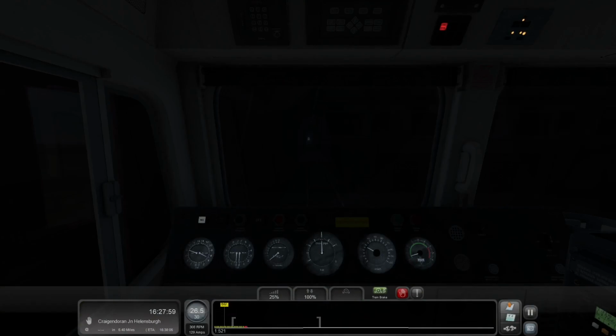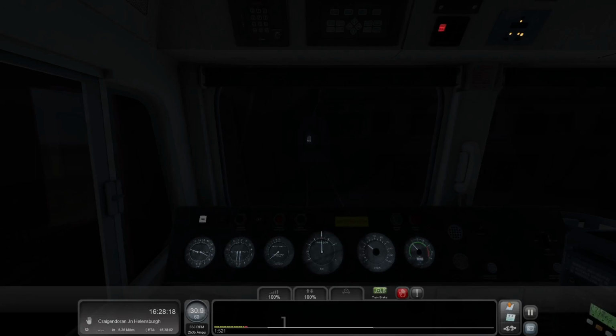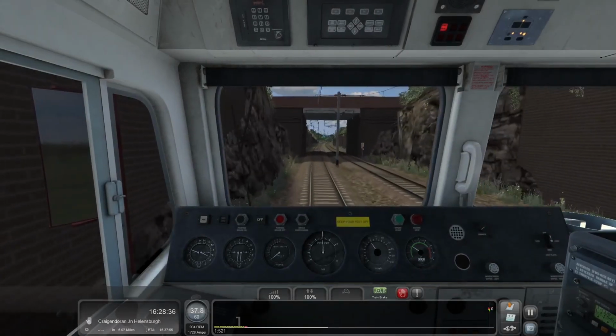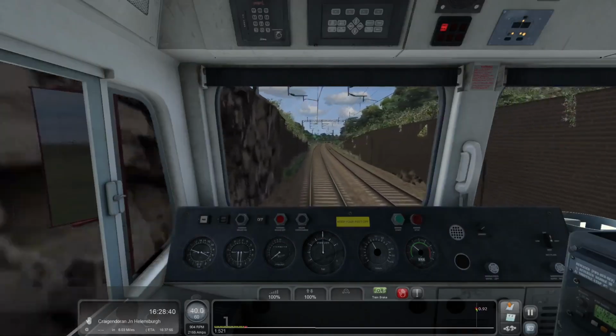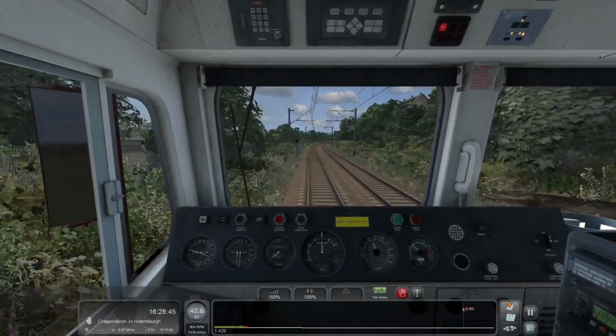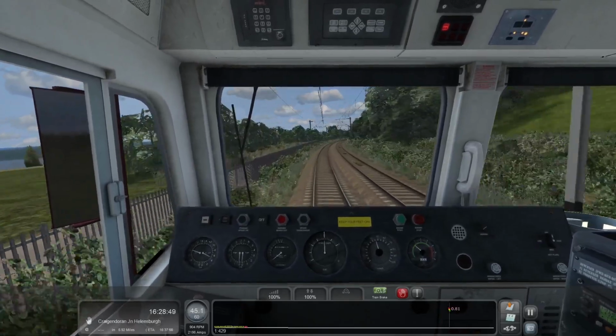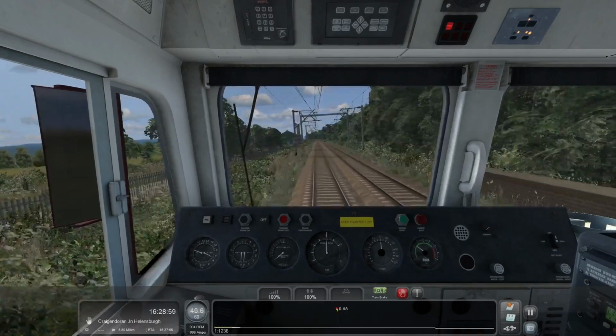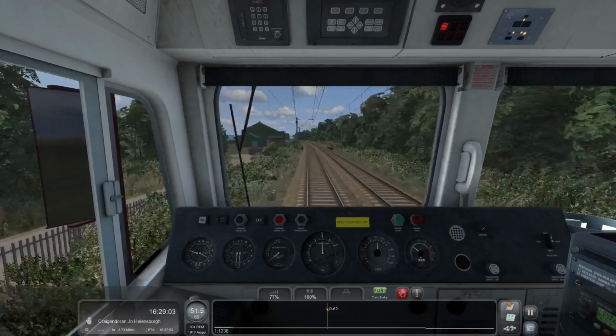So increasing speed, because we do have an allowance up to 30. We are allowed to get up to 60 in a second here. And here it is. So we can finally just enjoy the drive for, I don't know, 6 miles. That's enough speed.